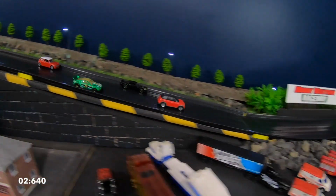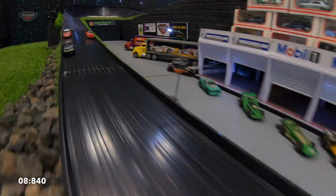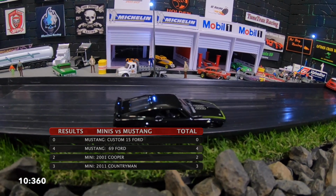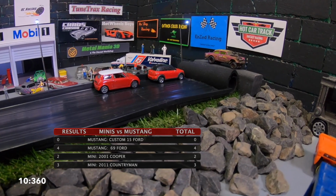The Countryman goes hard into turn 1 and here come the Mustangs. Good to see the Countryman way out in front and whoa, okay, a bit of a wheel spin there, and he's going to let the Mustang win that race. Nice. That's right, NZ. What a fantastic overtake that was by that black 69 Ford. And how about the Minis on fire out of the first race? Haha, you're not wrong there.